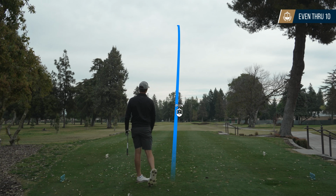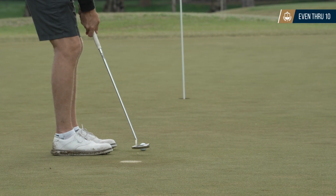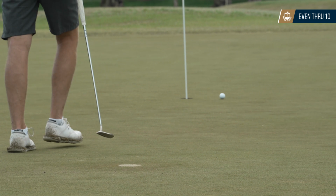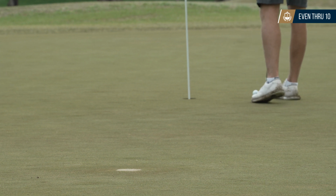170 yards to this par 3 pin. I hit an 8-iron, ended up just short and left by about 20-25 feet. So I did have an uphill putt for birdie. I gave it a good run, but just had a misread here. I thought it was pretty much straight, but it broke off way right at the end. But again, another tap-in par.